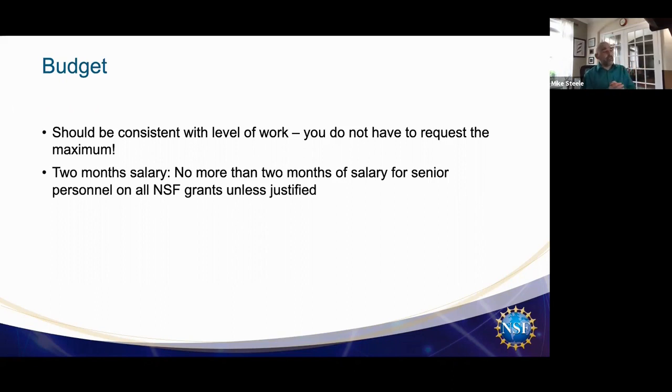But just a couple of notes on this. It should be consistent with the level of the work, and you don't have to request the maximum. If you're trying to pad your budget out, guess what? Reviewers are going to see that. And you want them talking about the substance of your proposal. You don't want them spending the limited time they have to talk about your proposal, talking about aspects of the budget and being nitpicky about that. So write a budget that makes sense. Write a budget that's consistent with the level of the work.